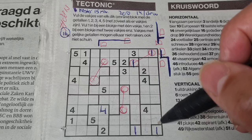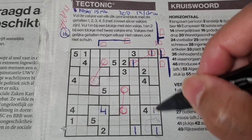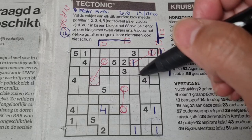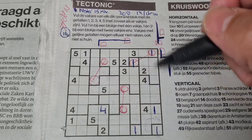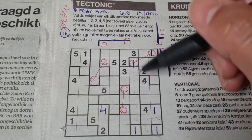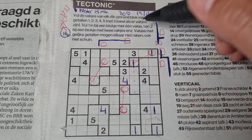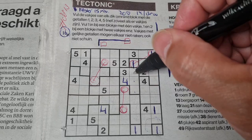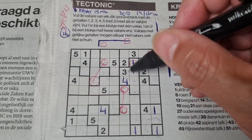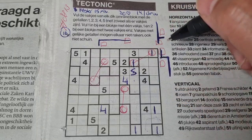These 3 boxes surround the 1 and can't be a 1, so 1 box is left for the 1 in this area, and it is supposed to be here. Then these 3 boxes surround the 4 and can't be a 4, so 1 box is left for the 4 in this area, and it is supposed to be here. I think this box should be a 5 because it can't be 1, 2, 3, or 4. Yes, definitely a 5.